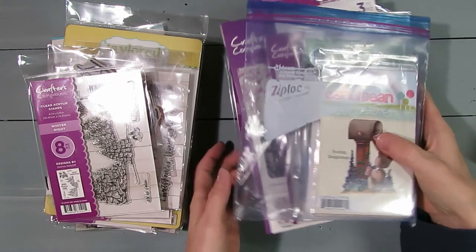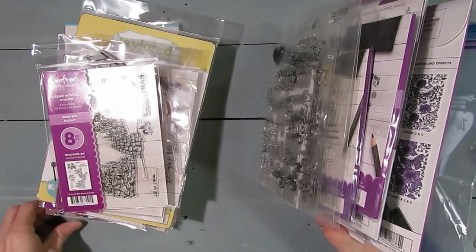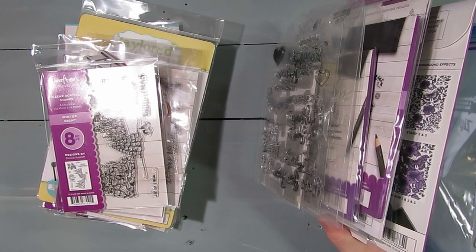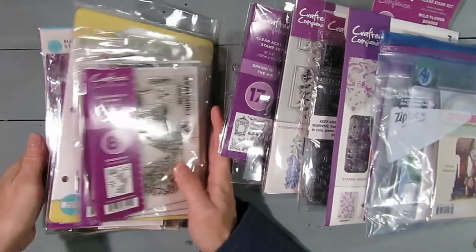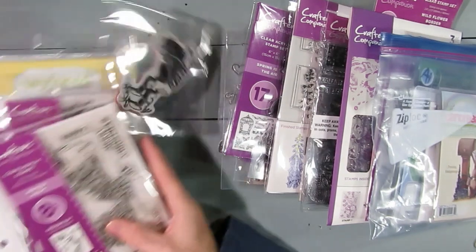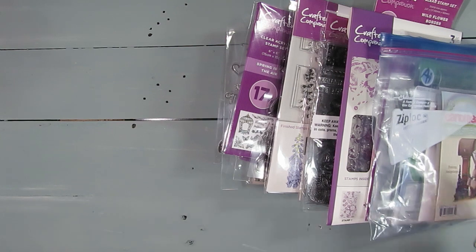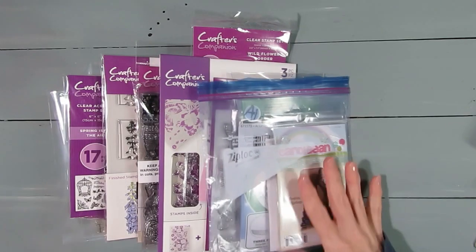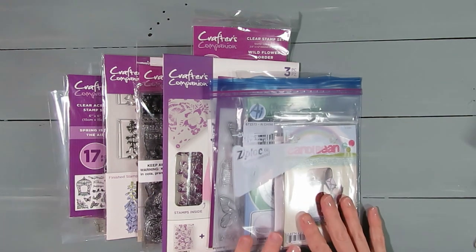And then next, she was selling, like I said, more stamps. She had a small box of mounted stamps, but most of her stamps were the unmounted ones. A lot of them were ones that have never ever been used. And so you can kind of see the whole pile of stamps that I picked out. And you guys are not going to believe this. She was selling these for 50 cents each. So if they were in a package, it was 50 cents.